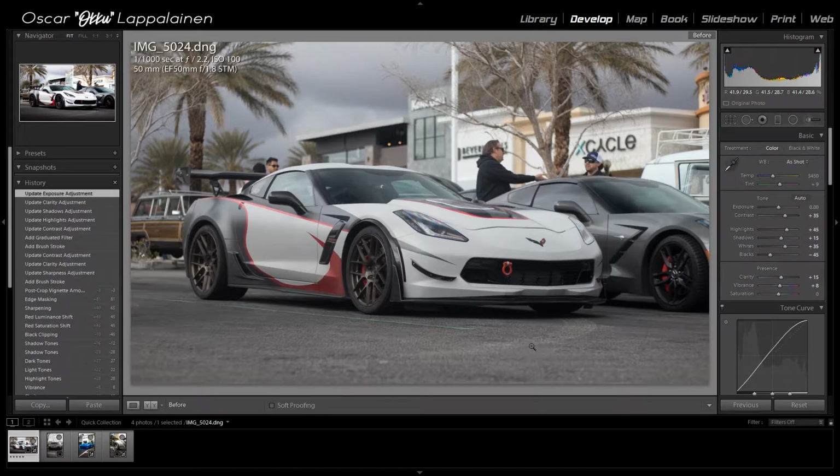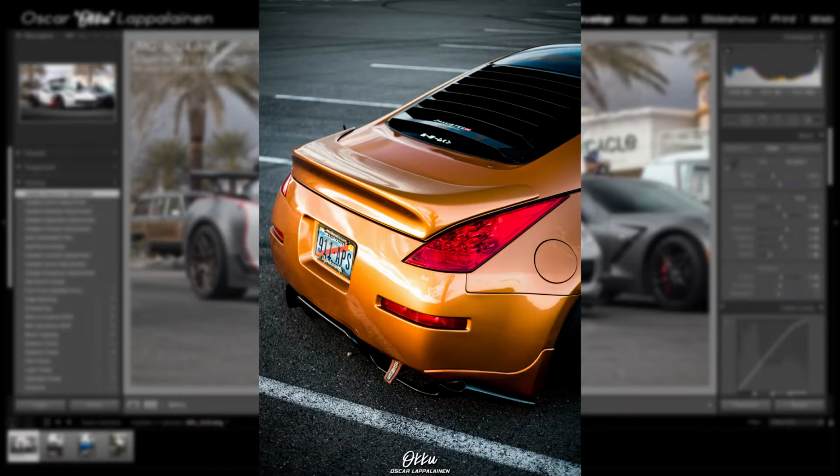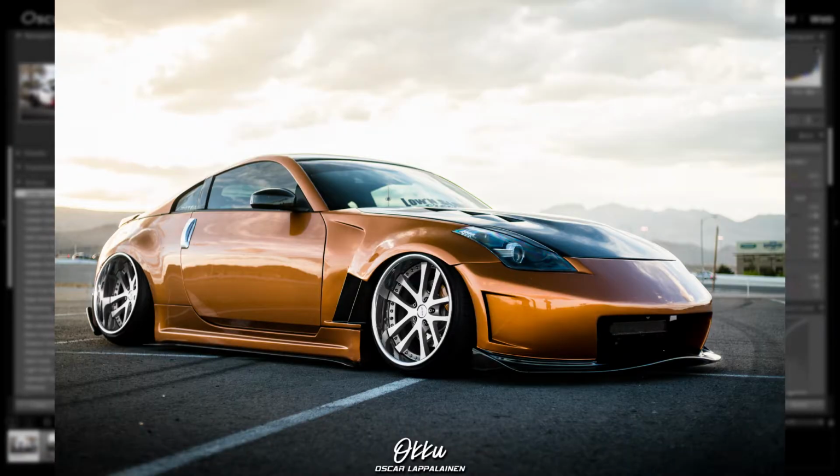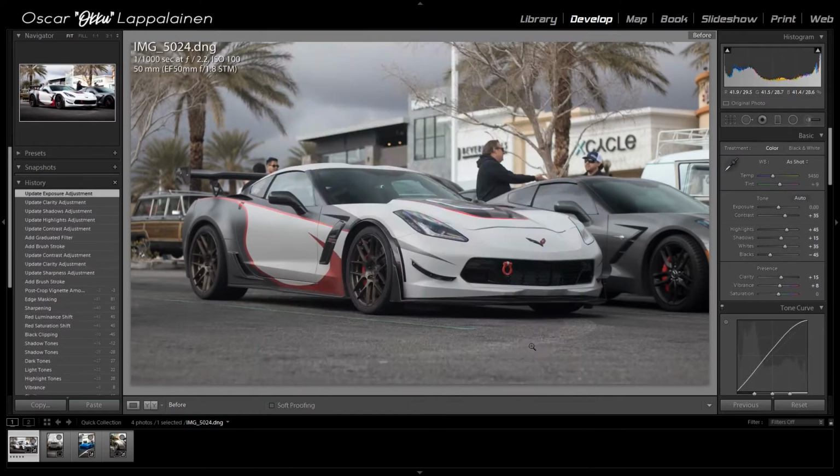In a past editing tutorial, I did a video showing you guys how I edited the pictures of Kale's Bag 350Z, which I'll put a couple pictures on the screen. Those pictures were shot right during sunset time. The two best times I like to shoot are sunset and overcast weather.